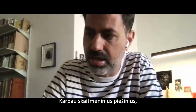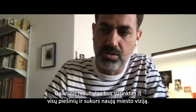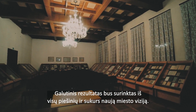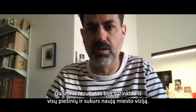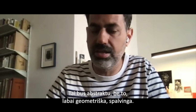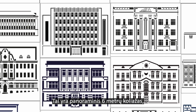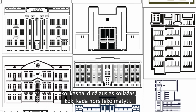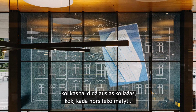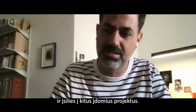I'm cutting all the digital drawings I've made based on the original blueprints I've been given, and the final parts will be assembled, all the cuts together, all the pieces, to create a new vision of the city, which is my vision of modernistic Kaunas. I think it will be, in a way, abstract, very geometric, very colorful. It's a panoramic view. It's 6 meters of collage, which is the biggest collage I've ever made until now. And I hope it will be nice in the post office space and blend with the other projects that I'm sure will be exciting.